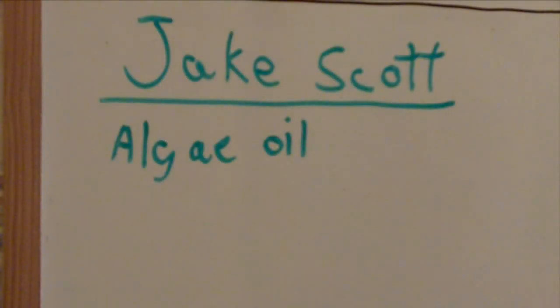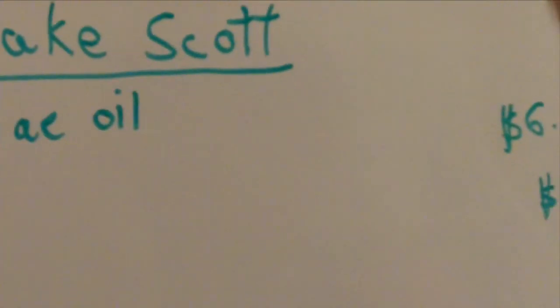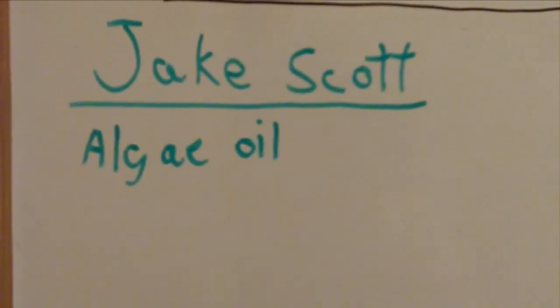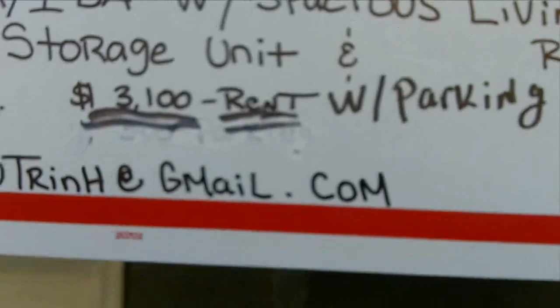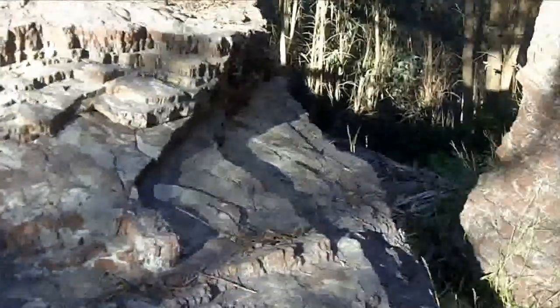So Jack Scott asked about algae oil and biofuels. Let's go talk about that. I think we'll have to go on a hike for that one. Okay, this is a hike I haven't been on for a while, and I know it's overexposed. But these rocks are just the color. There are layers and layers of seabed that have been thrust up above everything else into mountains. So that's a lot of what San Francisco is made out of, is this stuff right here.